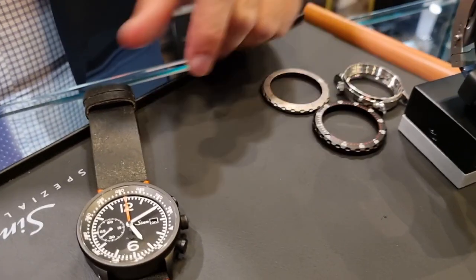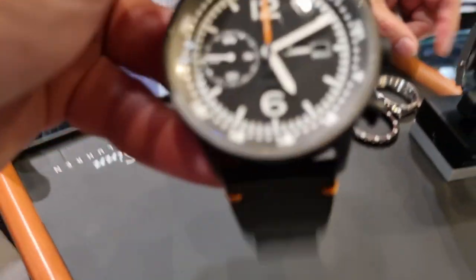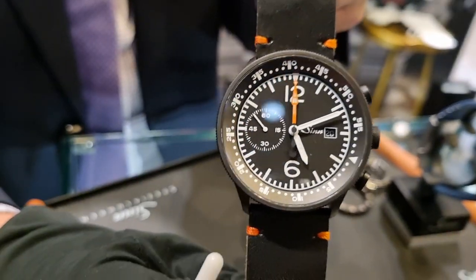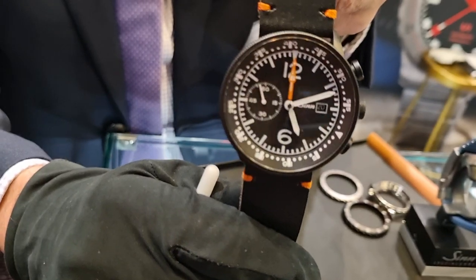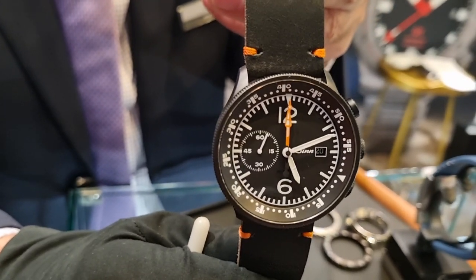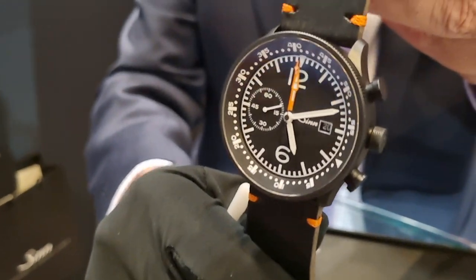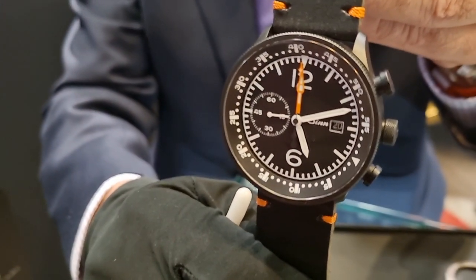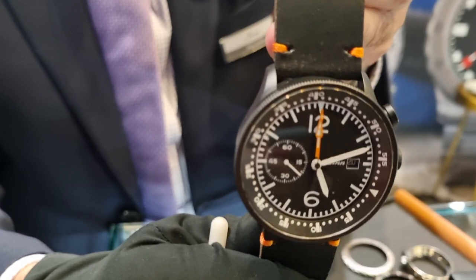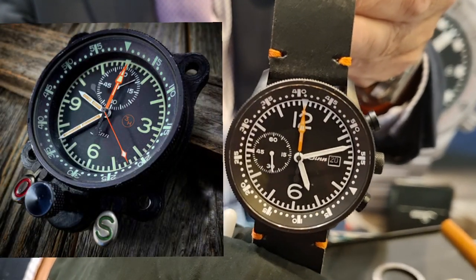And this is a pilot's watch, very legible. It's the 717, and there's a story behind it. A couple of years ago, a former military jet pilot who flew the Tornado jet in the German Bundeswehr Luftwaffe told us that they have a mechanical cockpit watch from Sinn in the Tornado cockpit. And he asked us, could we design a wristwatch similar to the cockpit clock? And that's the result.